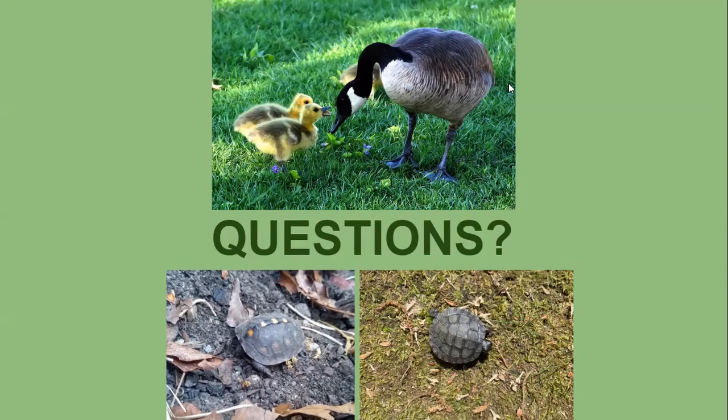So it depends on the turtle, but you want to make sure that you move them in the direction that they're going, because they always have a place that they're going. So you want to make sure that you move them in the direction they're facing. If it's a box turtle or a painted turtle, it's fine to just pick them up. But if it's a snapping turtle, you really want to be careful because they have a really long snake-like neck that they can bend back and potentially bite you.